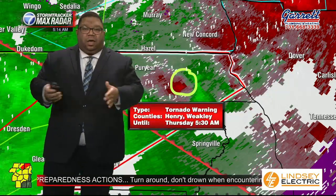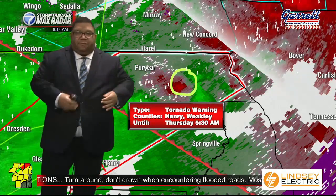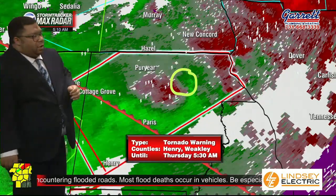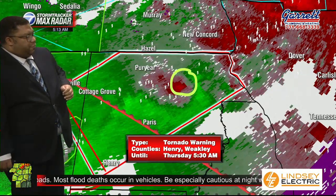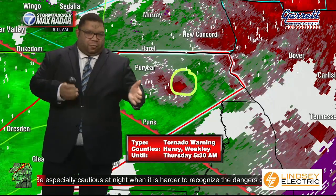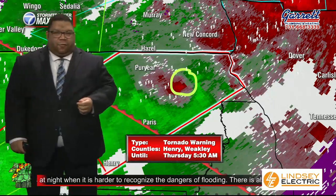Just that quickly, a tornado can potentially form out of the rotation that we're seeing there on radar at times. So again, they're very hard to track as a result, and that unfortunately is going to be the case for the rest of the afternoon as well, because the threat is not over with.